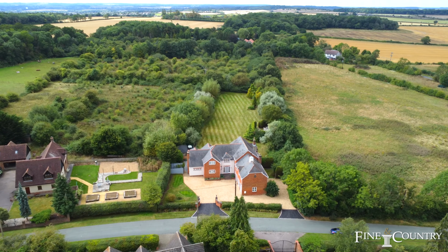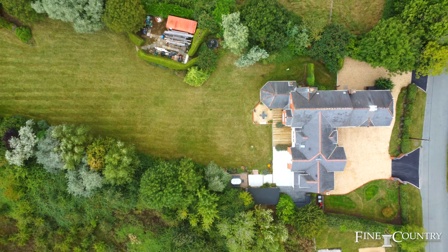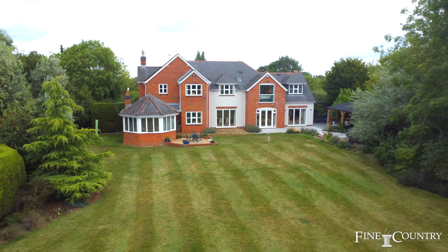Set on a private 1 acre plot surrounded by mature trees, this home offers both tranquility and privacy.